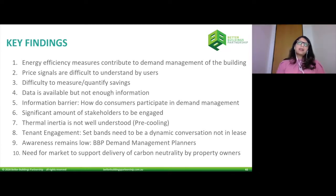Thermal inertia was something that I think Steve spoke about earlier, and while this is a real opportunity, we have better information systems in the building to understand this, but it hasn't really seeped through in terms of how do we communicate this with our tenant customers in the end. And this brings me to the next point, which is around the tenant engagement piece. So the purpose of a building is to provide a productive place for the occupants to work in, and thermal comfort has a critical role in this.